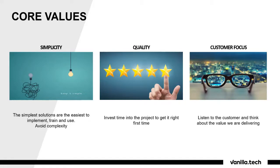As a company, we've got our 3 core values: simplicity, quality, and customer focus. We're very firm believers that the simpler solutions are the easiest to implement. Over-engineered solutions often lead to users finding shortcuts, or even worse, off-system processes in Microsoft Excel, which no one wants. From a quality point of view, we believe in investing the time in the project to get it right first time. We'll work with our customers to put in the right resources and the right investment at the start of the project to make sure we can get the best outcome. No one wants to do an ERP implementation twice. You need to get it right off the bat.